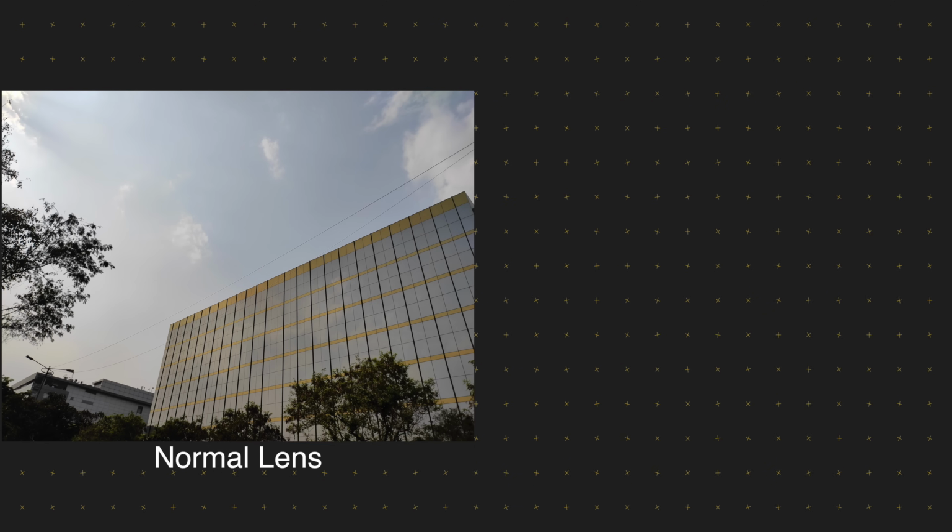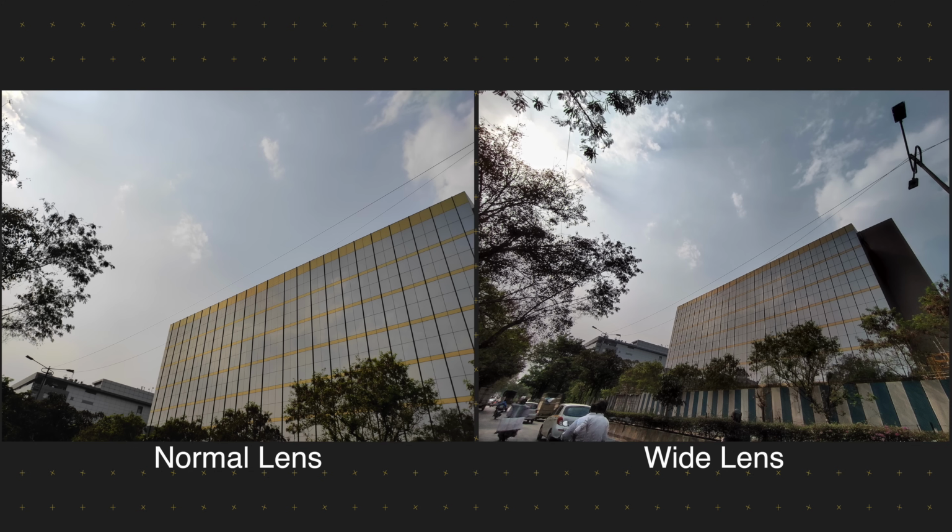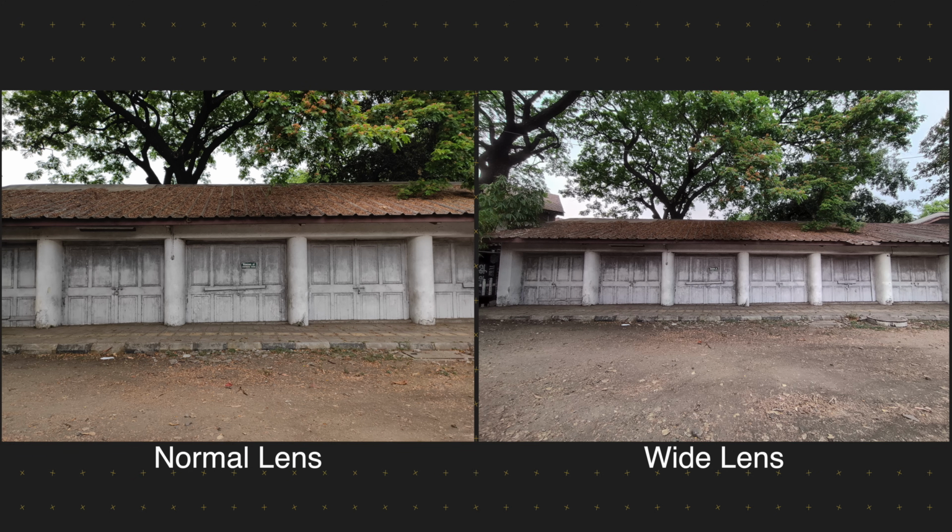Now this is how much of the scene the main camera lets you capture. And here is how much more of the scene the wide lens will let you get in the shot. It gives you a whole different perspective of the scene.